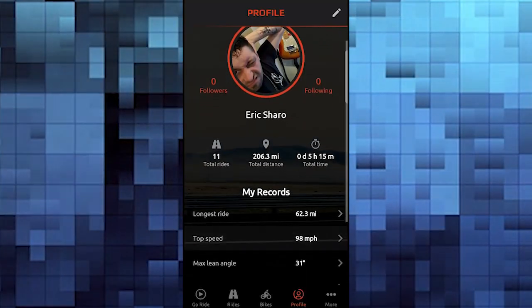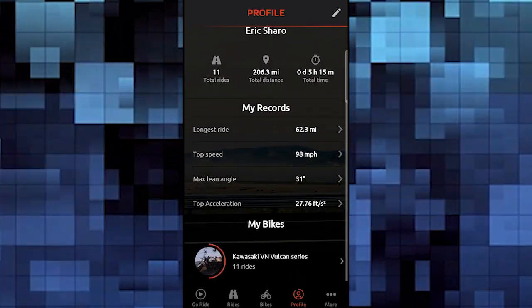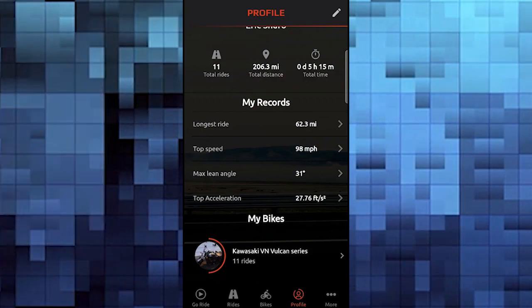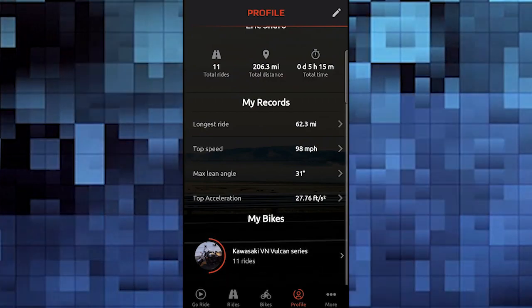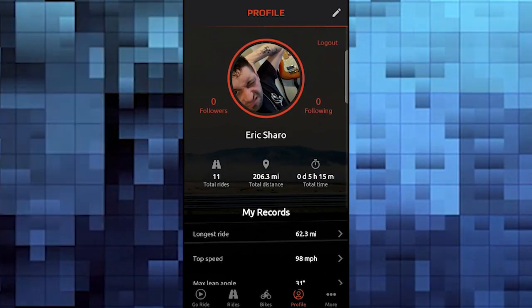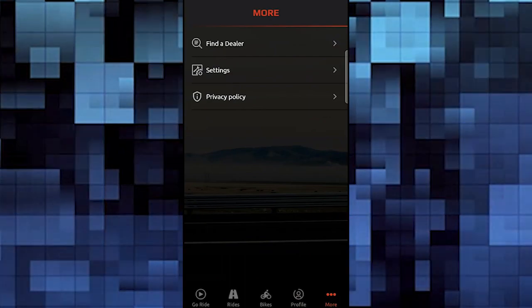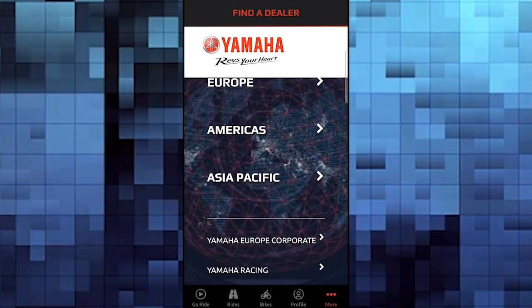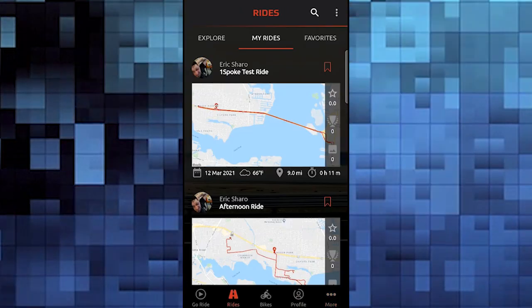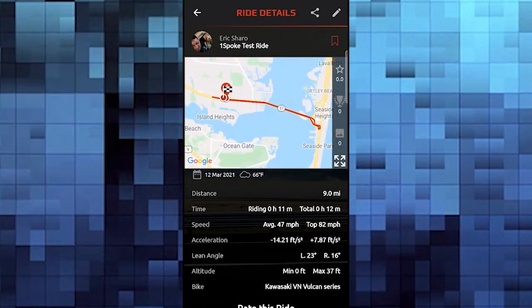Once again, we get to the Profile tab. This app has a picture of you, the number of followers you have, the number of people you're following, and your trips. It also gives you your longest ride, your top speed on your motorcycle, lean angle, and your acceleration. Way at the bottom, you'll see a list of the bikes you have. Under the More tab, you have options to find a local dealership, settings for the app, as well as your privacy policy.